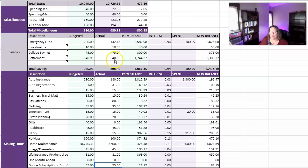Moving on to savings. We saved 142 to our emergency fund, $10 into investments, 75 to college savings, 640 to our retirement for a total of 868. Now you can see over here, I always put in what the interest was. You can see we spent this $100. Again, that was a fluke. That wasn't supposed to happen, but at the end of the month, we had $2,626 in our emergency fund.